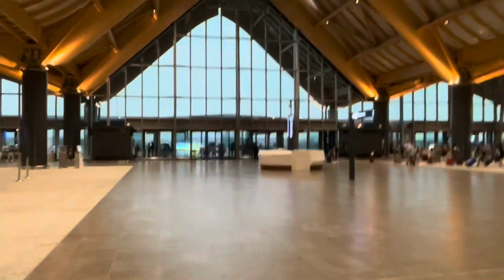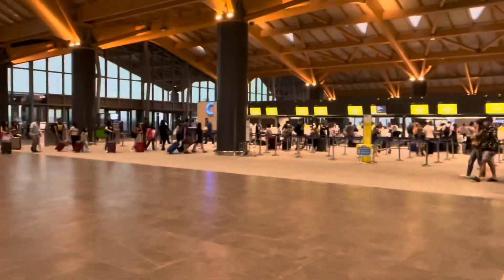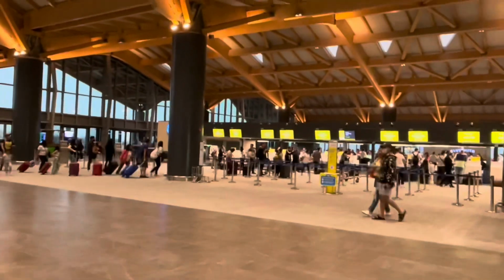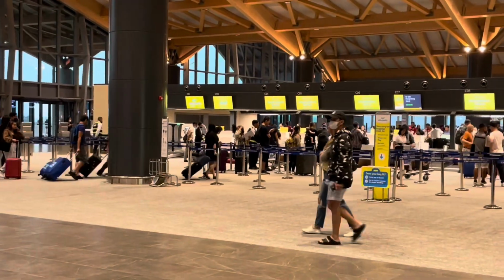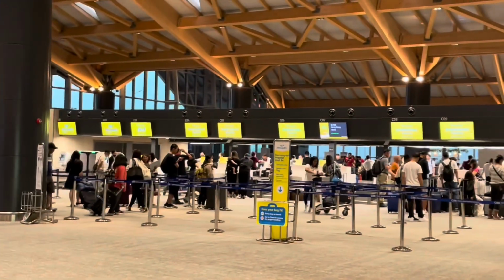So yeah, well worth visiting Clark International Airport. Forget Manila. Last time I came through Manila, it took literally hours to get through. This is a breeze. As you can see the lineup, it's pretty good. There's not too many people, it's not too busy. The staff are really friendly.